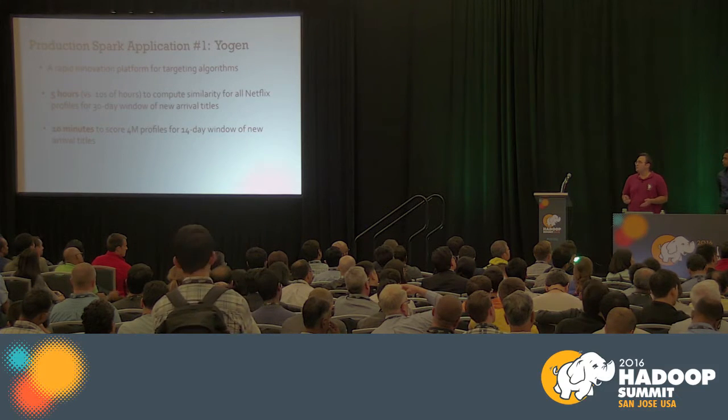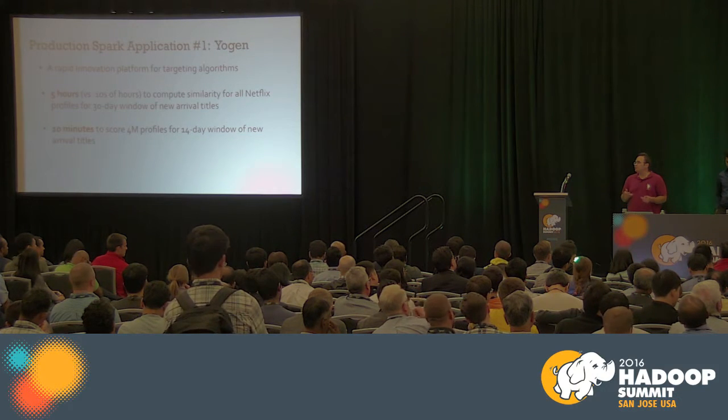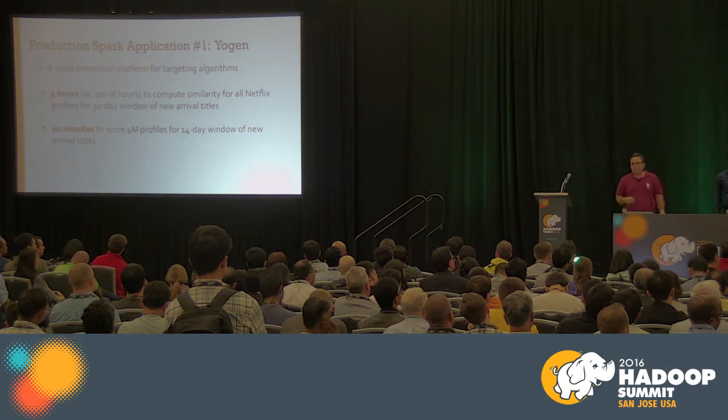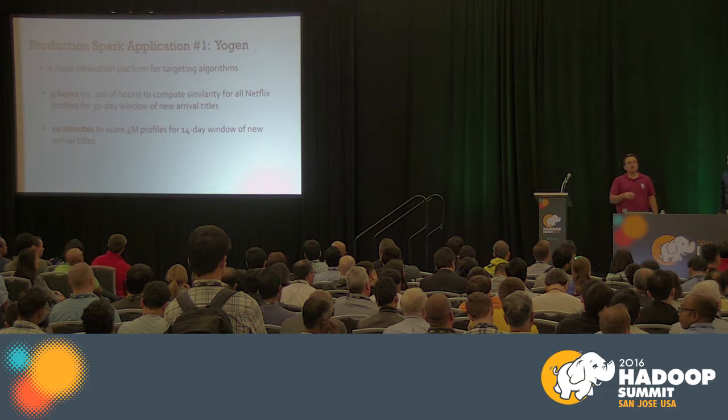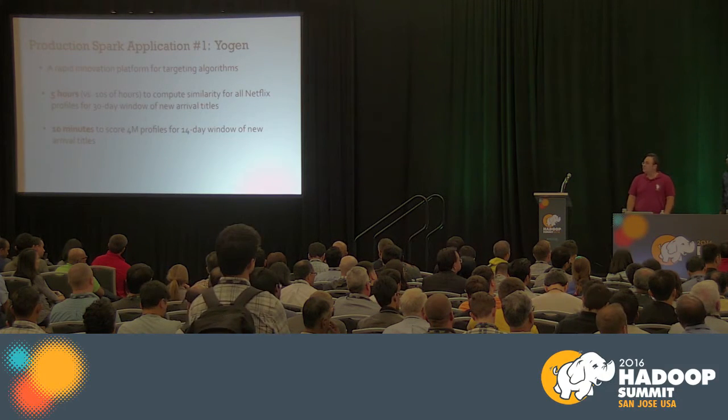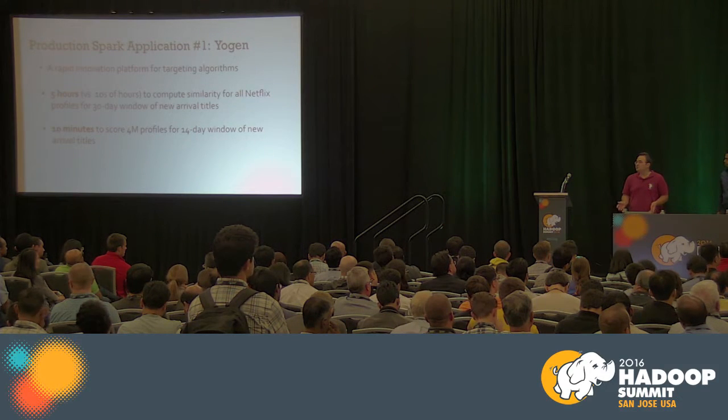But Pig and Hive scripts are really hard to maintain, and they are usually slow to experiment with if you run a lot of experiments during the day. So when we productionized Spark, they started migrating their Pig and Hive scripts to Spark, and they got some good results. For example, what previously took tens of hours to run some similarity calculations against our entire user base now only takes 5 hours.